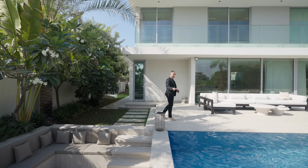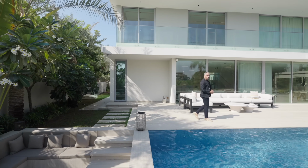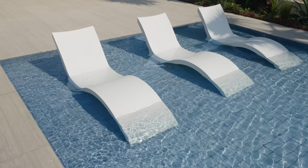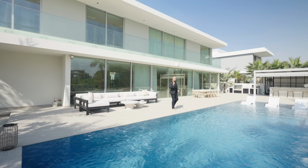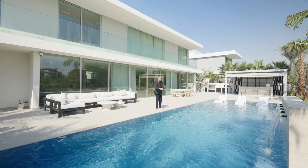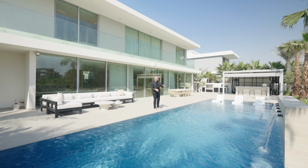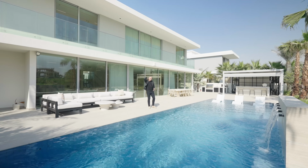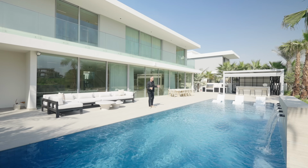Now the pool has the blue tiles which contrast against the light tones of the travertine you have throughout the backyard. You'll see these sun lounges at the bottom of the pool on the elevated platform. And if you look at the little detail on the back wall running across the whole pool, there's actually an elevated platform which you can sit on. And I can just imagine myself sitting underneath that water feature with it cascading down onto my back and neck, giving me a massage.